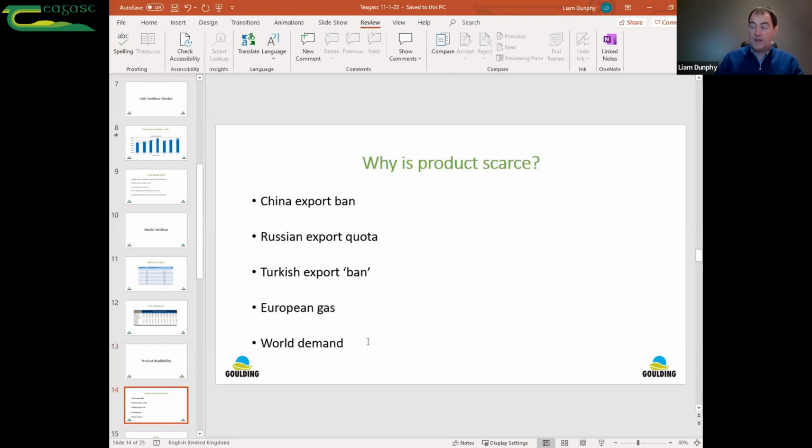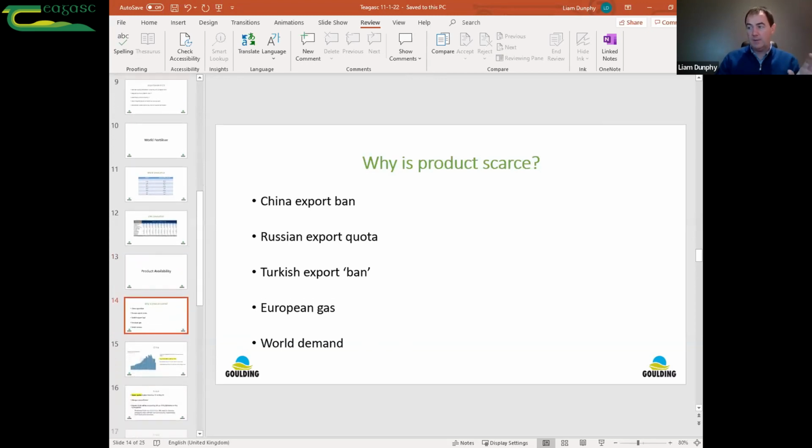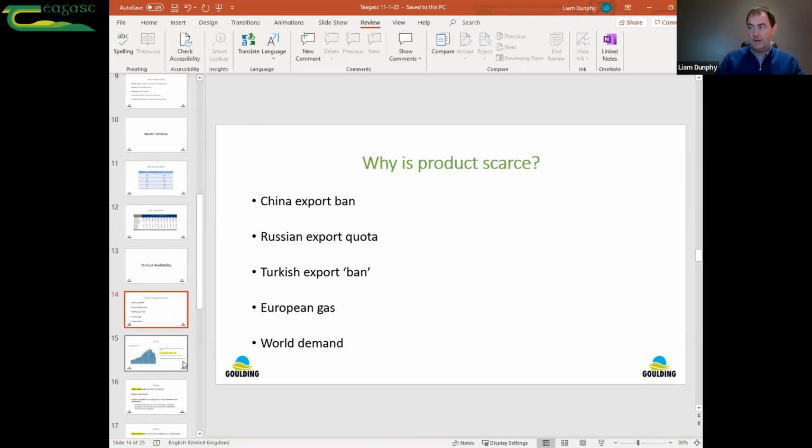And then world demand, and I have an extra slide on it, but world demand is increasing at about 1.5 to 2% per year. And production is not keeping pace with demand as such. So just one slide on each of the reasons.